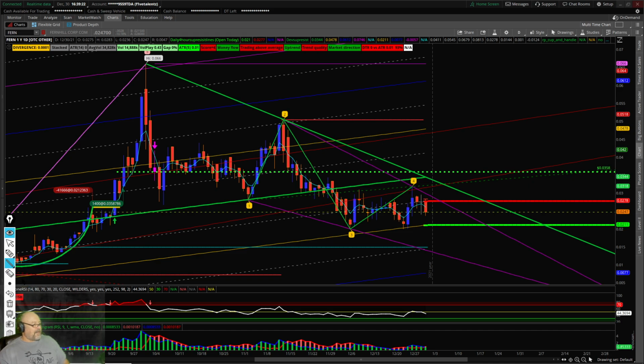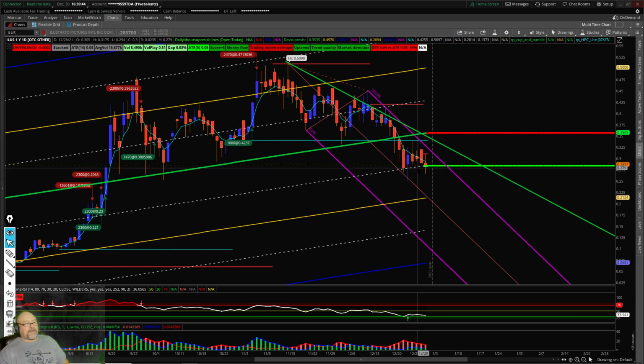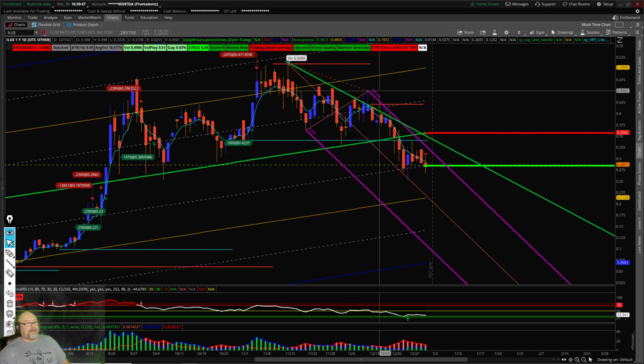Let's see. Next, I have Eyeless. Well, I put up Andrew's Pitchfork here. This is somewhat of a trend line. This is the primary trend line right here. We're starting to break away from the downward trend line. This is the high point of the downtrend. This is the low point of the downtrend. So kind of like these deviations here, Andrew's Pitchfork acts as the one deviation away on the downtrend.